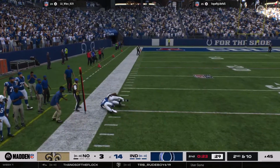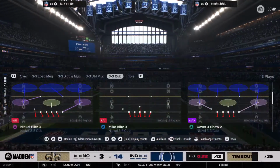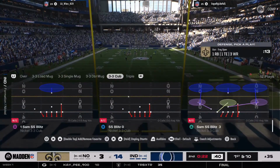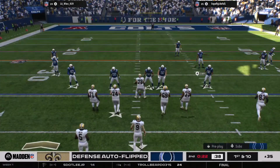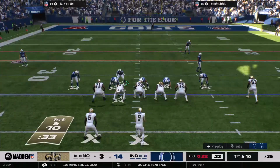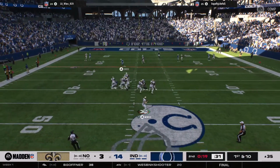Throw left side caught by Shaheed. And he's brought down after pushing to that 35-yard line. The Saints call their third and final timeout. And that's all they've got for what little remains of this half. It sure seemed like he knew exactly where he was going with that right off the snap. Back to pass on 1st and 10.